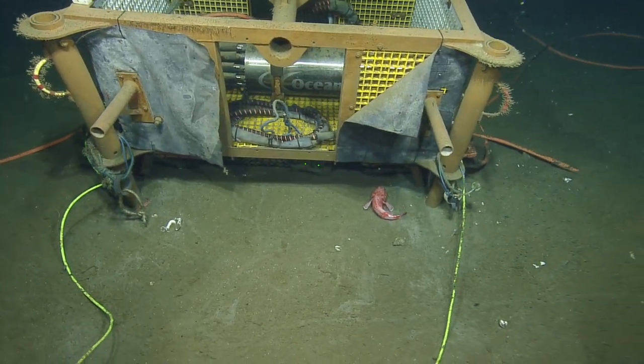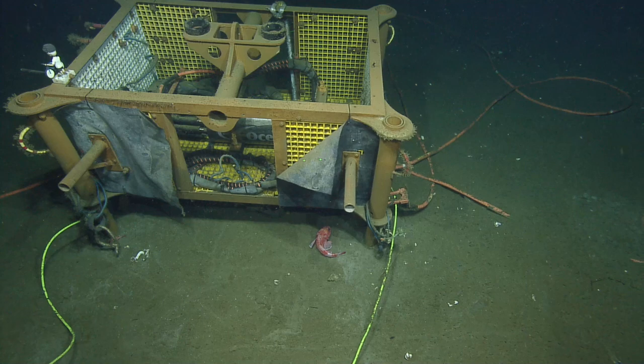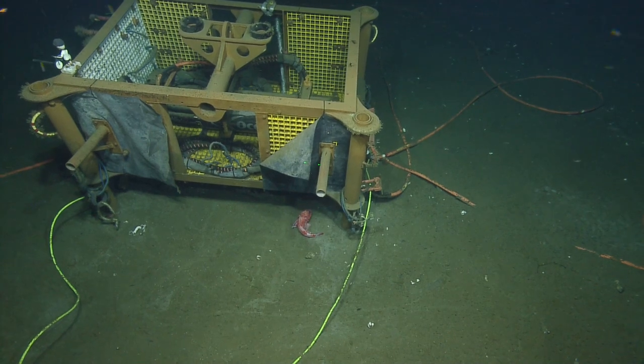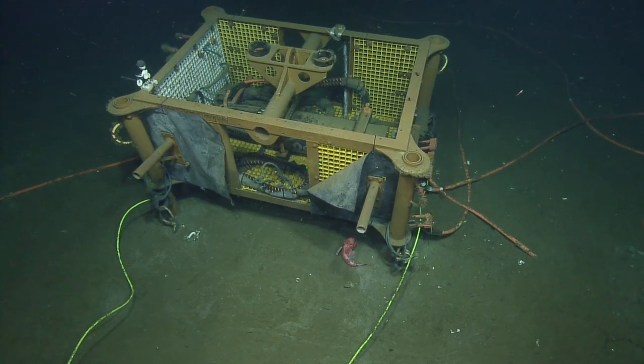How are you feeling with Atalanta? You're all good? You want me to move closer? You're okay. As long as you're not getting tugged by it, then we should be all right. It seems okay.